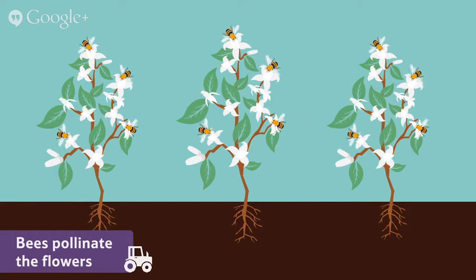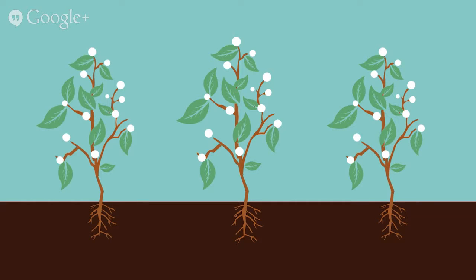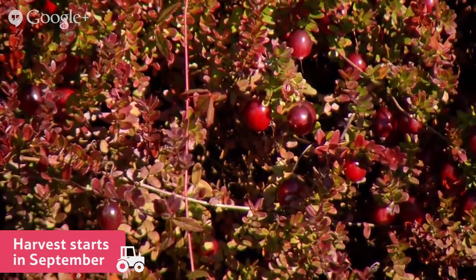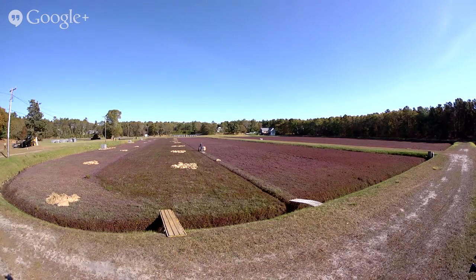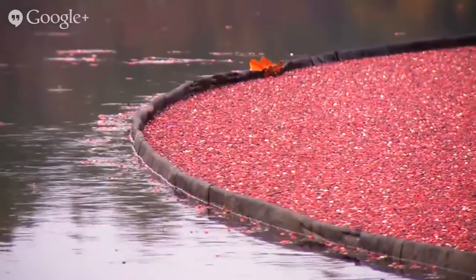Once the bees have pollinated the flowers, the berries begin to form. They are white to start with, but slowly change to be bright crimson red. In September, it's time to start the harvest. In this field alone, there are more than 20 million berries ready to be picked and packed. There are two ways to harvest cranberries: dry harvesting and wet harvesting.